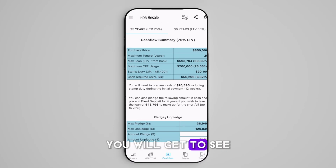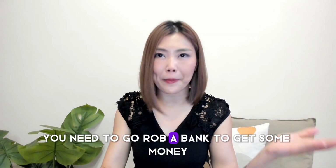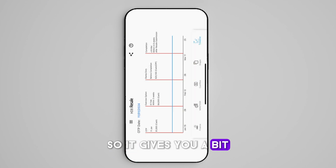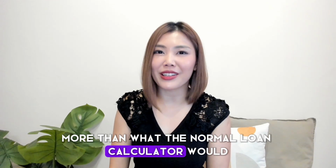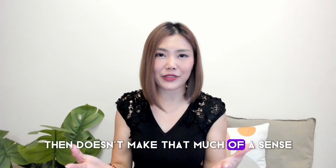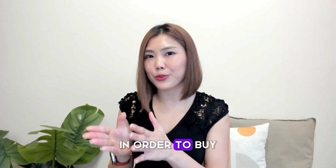Under the third tab called cash flow, you will get to see what you're missing in terms of your finances and whether or not you need to go rob a bank to get some money. The timeline is also available to you. So it gives you a bit more than what the normal loan calculator would. If you're selling and buying, the calculator then doesn't make that much of a sense because you do have to consider your sale proceeds from your sale in order to buy later on.